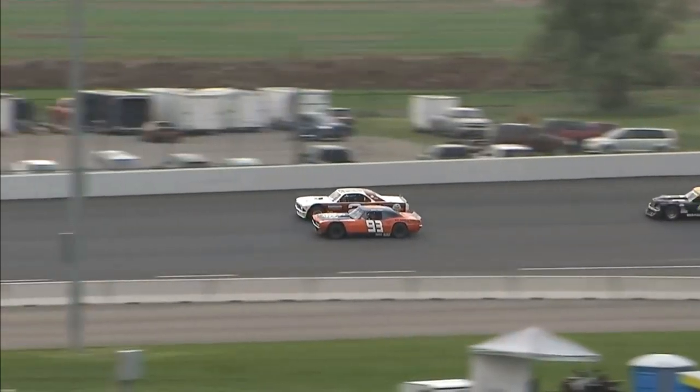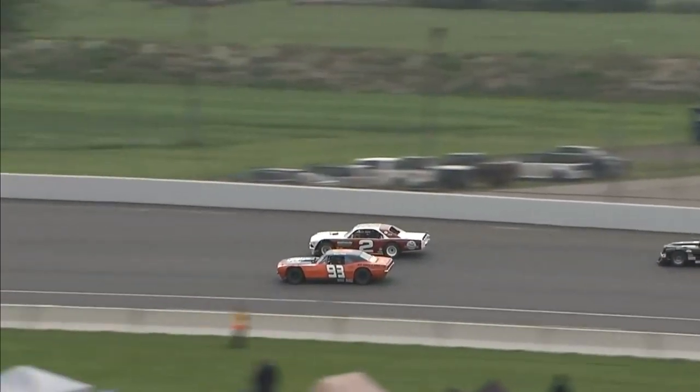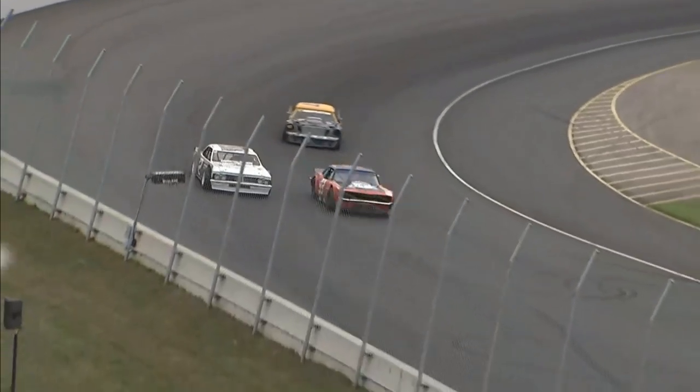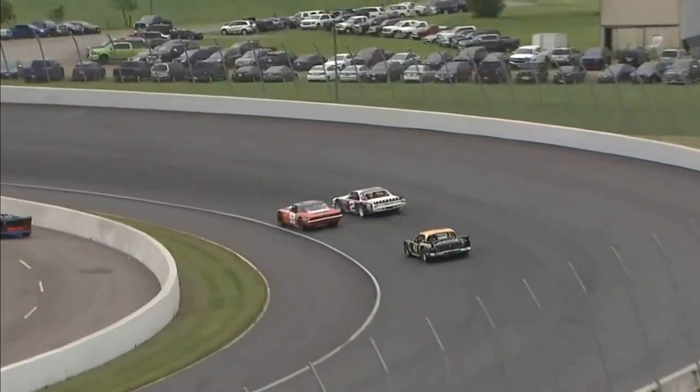11 laps left in this one. Broom and Hahn door to door down the backstretch. It's been some great side-by-side action at the front. Here comes Broom on the bottom side, going to lead the lap again. Hahn right there, and Book not going away. He's watching the top 2 race, trying to decide which lane is going to be the one to pick.